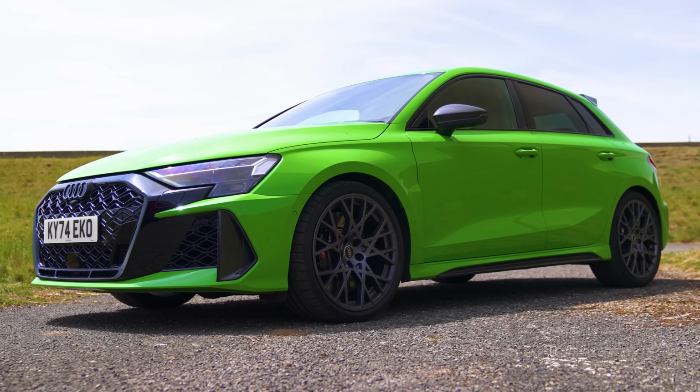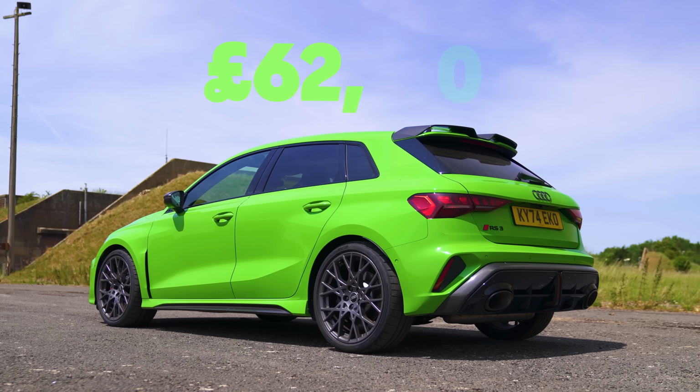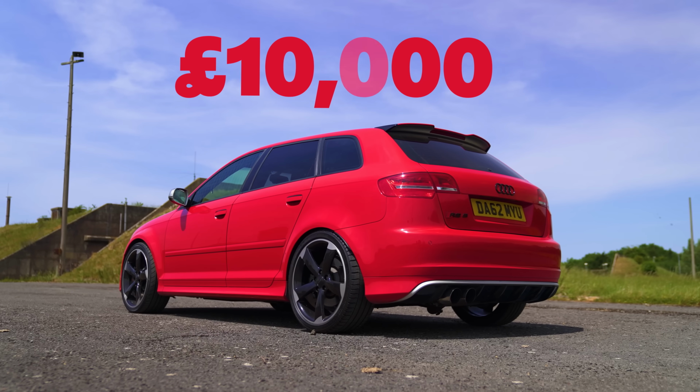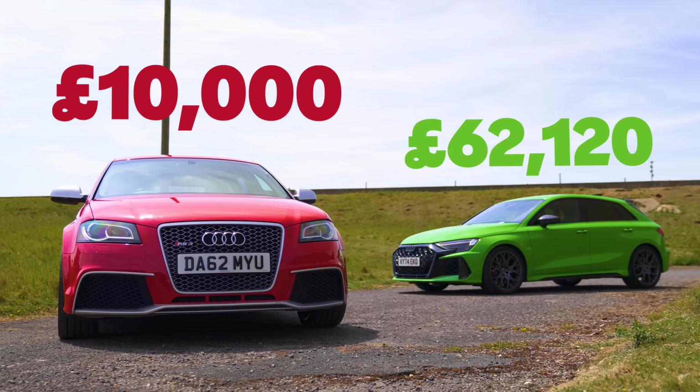This is the new Audi RS3. Audi have just updated it, and they've also updated the price. It now starts from over £60,000. However, this is the original Audi RS3, and these are now available from as little as £10,000. Question is, is that new RS3 really 6 times better than this? We're going to find out.